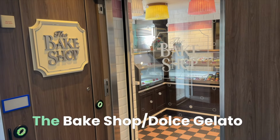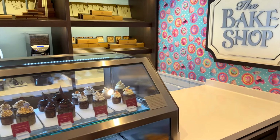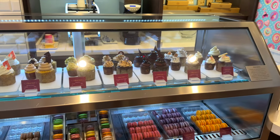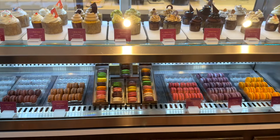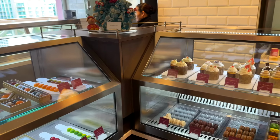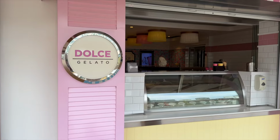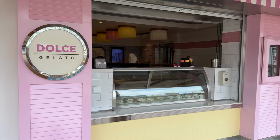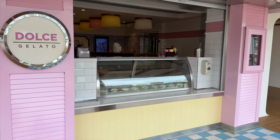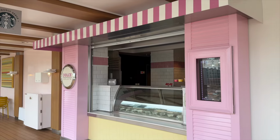If you like tasty sweets, the Bake Shop is your new best friend. It's a sugar lover's paradise. Pro tip, this place is really easy to miss, so make a point of hunting it down. It's so cute. The Bake Shop shares space with Dolce Gelato. The window is outside on the waterfront. Dolce serves up authentic Italian-style ice cream that'll make you forget all about those diet plans.